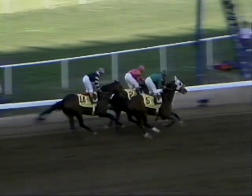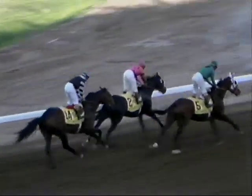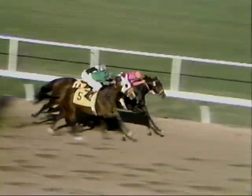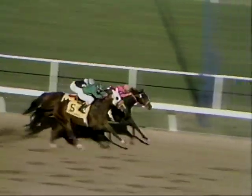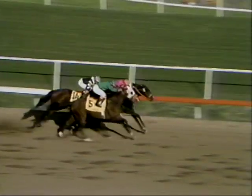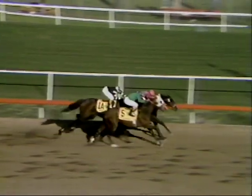Wild Again does it. I believe it was Wild Again, an upset winner. Gate Dancer was right there. Really was a bit too close to call, but the big horse, Slew of Gold, was defeated today. He was third. There was clearly some contact between the three horses in the stretch. Wild Again on the rail, Slew of Gold between horses, Gate Dancer on the outside, and Slew of Gold took the worst of it. Jockey Angel Cordero Jr.